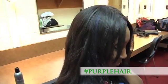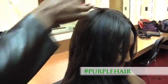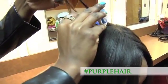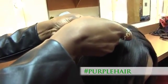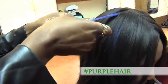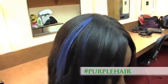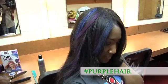Next, we're going to start with our blue. I'm going to grab our first strand. Vibrant that is. Nice and vibrant. Okay. Now we've applied our color.